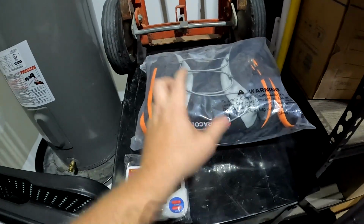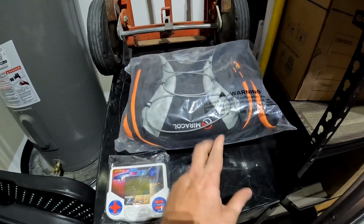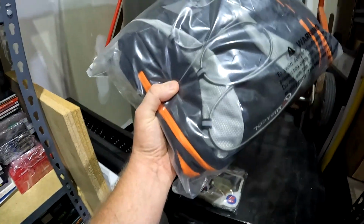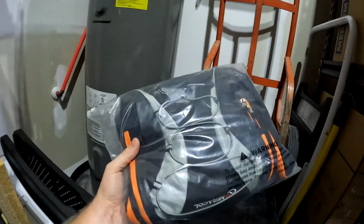Now it did take a little bit to sell. I think about 4 months or so since the last time we've been there. Let's see, February, so January, so yeah, I want to say about 4 months. But this Miracool bag right here, we paid 6 bucks for it, I believe, or 7 bucks, no, sorry. What did we pay for? I think it was 6 bucks. And it sold for $20 plus shipping.